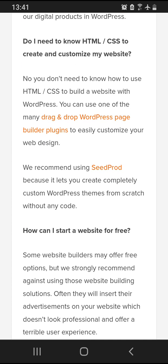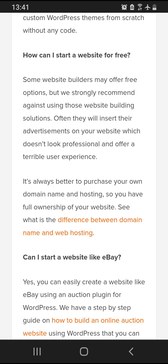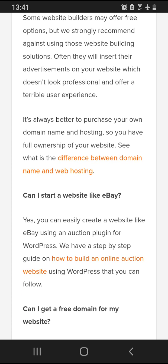Do I need to know HTML, CSS to create and customize my website? No, you don't need to know how to use HTML and CSS to build a website with WordPress. You can use one of the many drag and drop WordPress page builder plugins to easily customize your web design. We recommend using SeedProd because it lets you create completely custom WordPress themes from scratch without any code. How can I start a website for free? Some website builders may offer free options, but we strongly recommend against using those website building solutions. Often they will insert their advertisements on your website, which doesn't look professional and offer a terrible user experience. It's always better to purchase your own domain name and hosting.